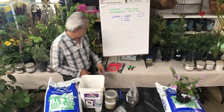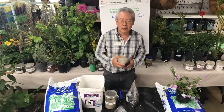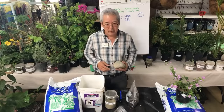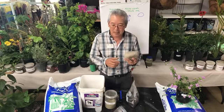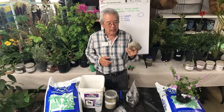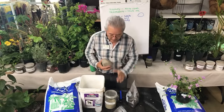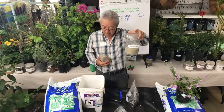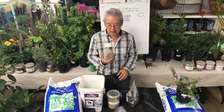So if you want to make soil, the parent material is granite. Now, I'm not sure if this is granite, but it's got black and white specks. Granite generally does have black and white specks in it. So if you take a piece of granite and grind it up, that's how you get perfect dirt. You don't take a tree and grind it up to make perfect dirt. You take a piece of granite.